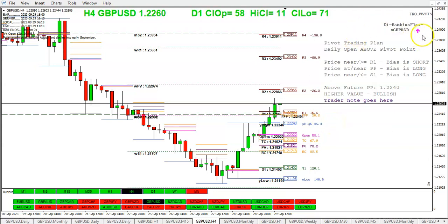Bambino Flex Indicator said to go long, which was on the money today. Bias near the pivot is long. We missed that pivot. Bias near S1. We came nowhere near S1. So R1 was a short, but it only looks like that happened once. And if you would have taken it right here at the 44, you would have had your fingers burnt.